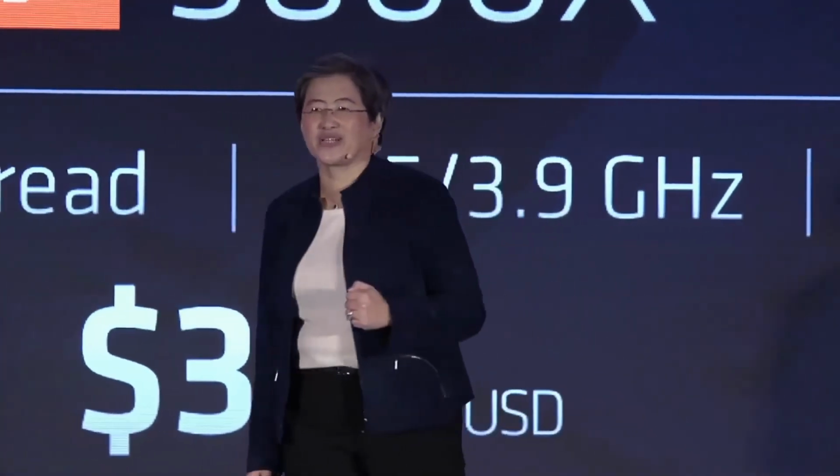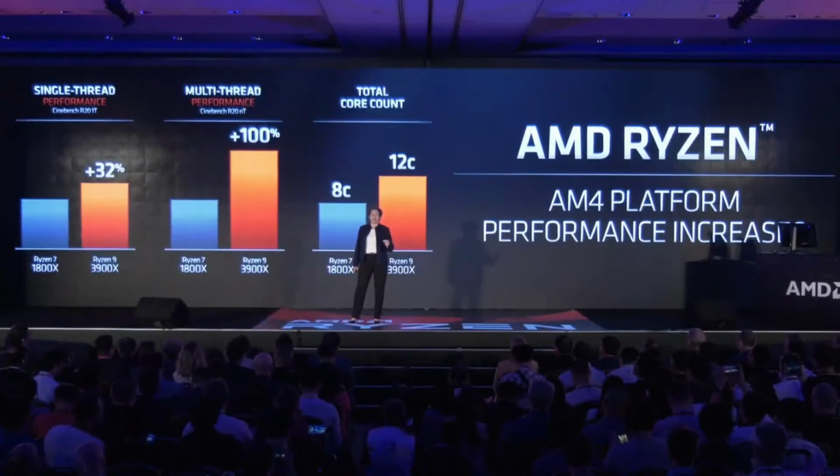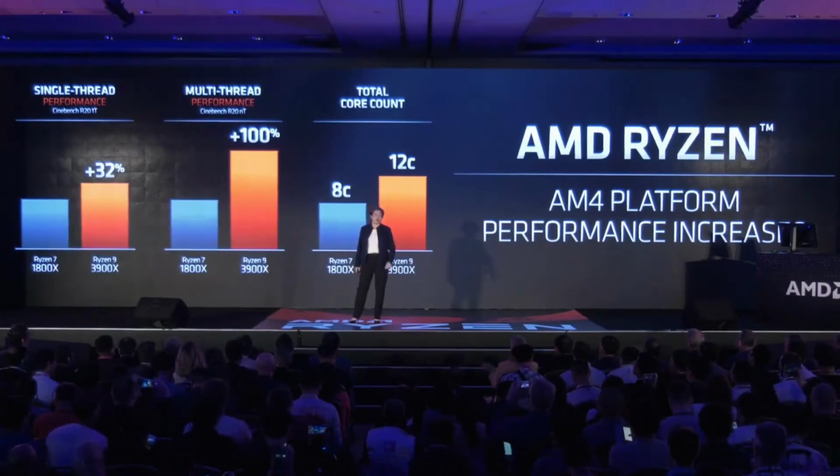So now you want to know when you can get this all. And when you put all this together, what you see is the AM4 platform has been amazing. Just take a look at what we have done over the last 2 years. When we started the 1st Gen Ryzen, we thought it was amazing. But in just a little over 2 years, we have brought the performance at the $499 price point up 32% single-threaded, double in multi-threaded performance, and increased the core count from 8 to 12 cores. At AMD, we call that innovation, and I hope you see this is what technology leadership is all about.